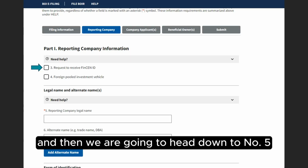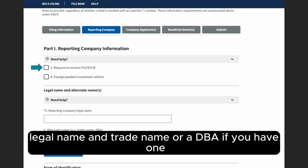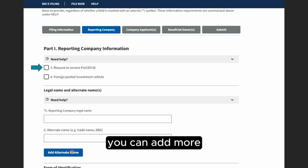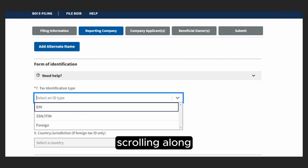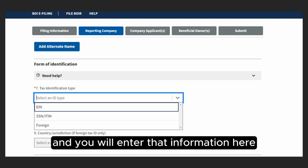And then we are going to head down to number 5, adding your reporting company legal name and a trade name or a DBA if you have one. If you have multiple DBAs, you can add more. Scrolling along, select that tax type. Most likely it's going to be EIN, and you will enter that information here.